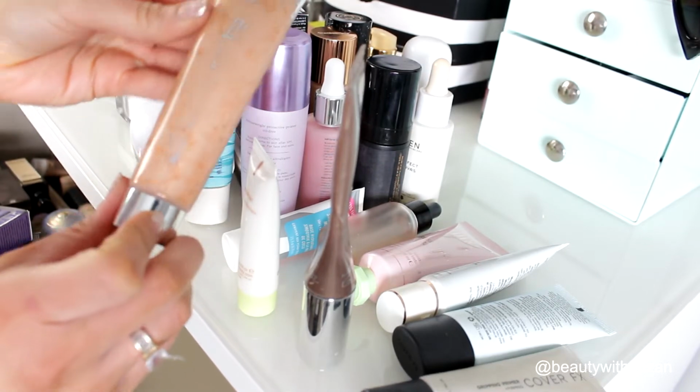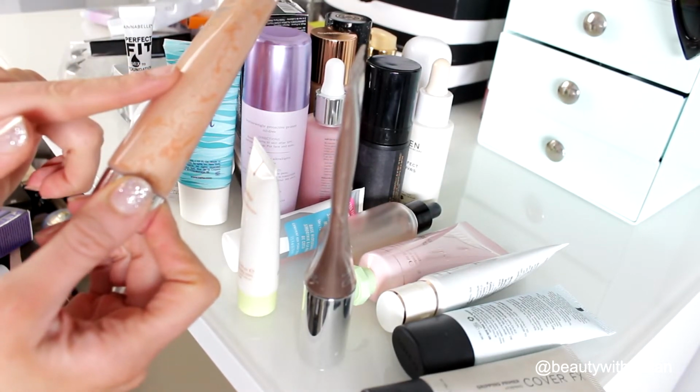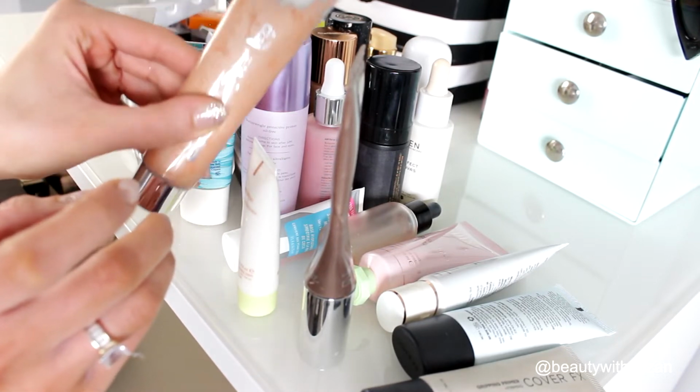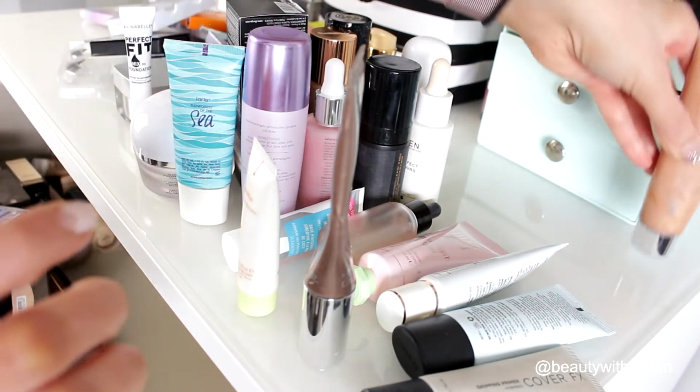So this one here, it's from Buxom. I really like it, but I'm not going to use it on my face. It's a little bit old, so I'm going to use it on my body to mix it with my moisturizer. I really like it, so I'll keep it in my bathroom.